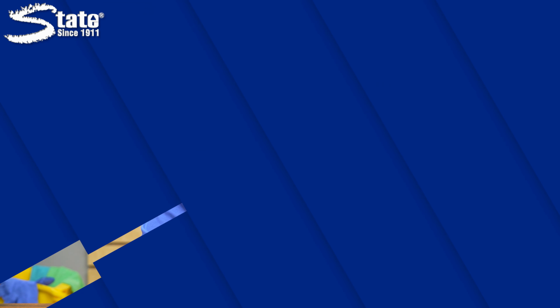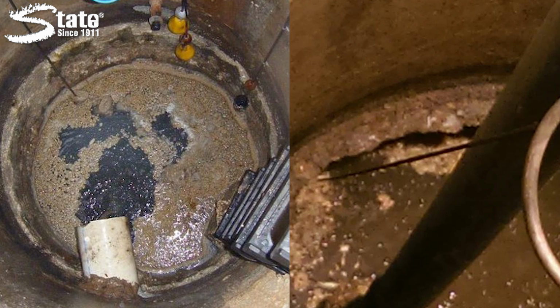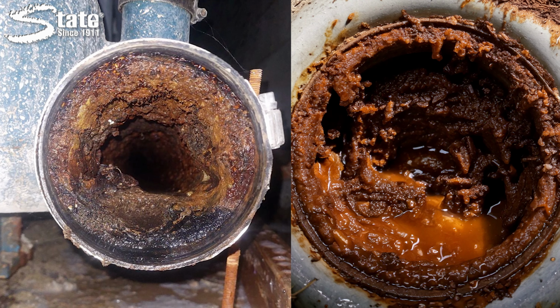in your lift station. How do I control fats, oils, and greases? Lift stations suffer from extreme buildup of fats, oils, and grease, commonly known as fogs, and a multitude of very expensive problems can occur when fogs start clogging up important lift station functions. To combat this, you'll need a strong solution that is the best fit for your specific problem.